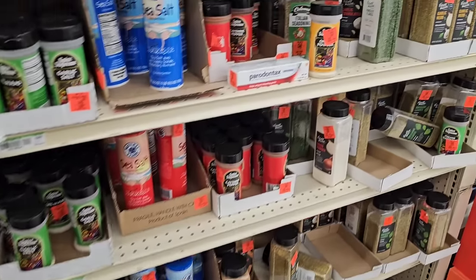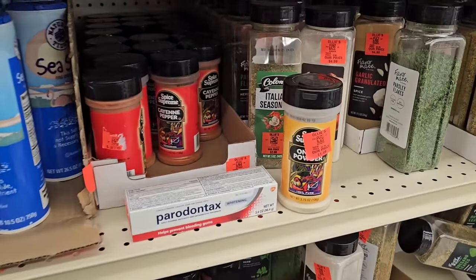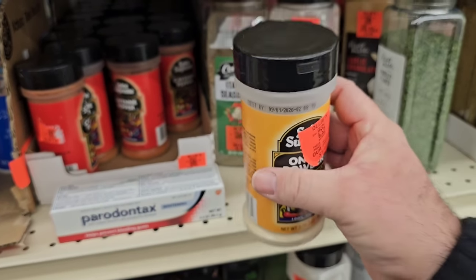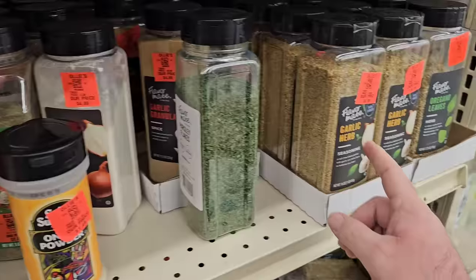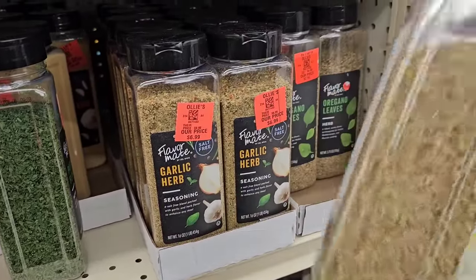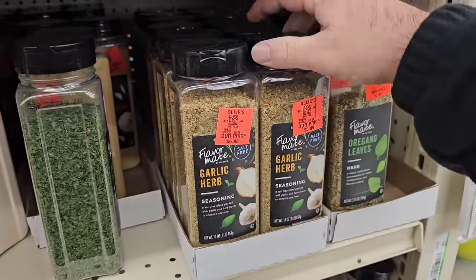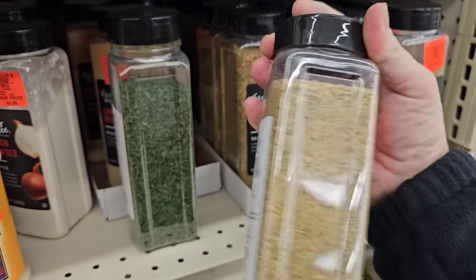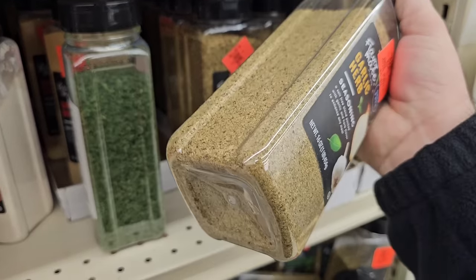Some of them can get a little pricey, but for all the different Spice Supreme brands, onion powder here, $1.49 for that. I mean, you get a ton. And they have the Flavor Mates here too, which we get a lot of comments on the channel. A lot of people love these. Got the oregano leaves there. Got some garlic herbs. These are a little more pricey, $6.99, but look at that. I would never need another one, probably.